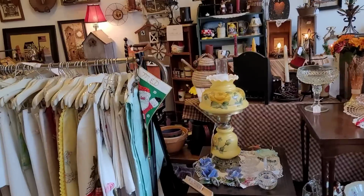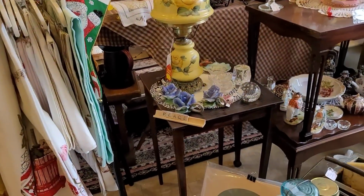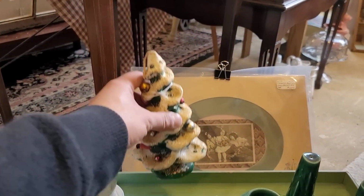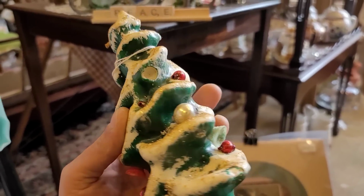Now, I did go through the linens. Unfortunately, I didn't really find anything. There is that Christmas stocking, but this was interesting. This is a candle, and it does have a lot going on.